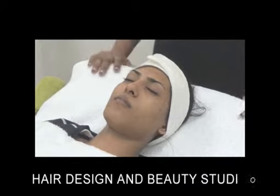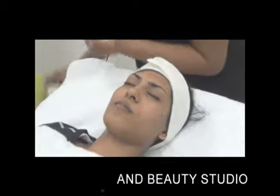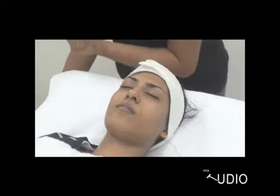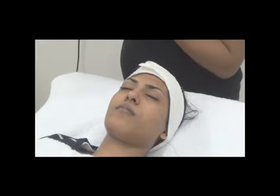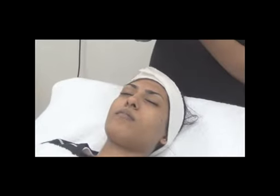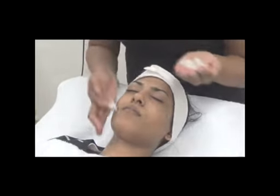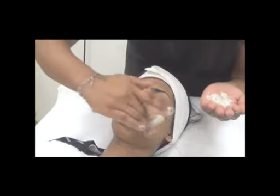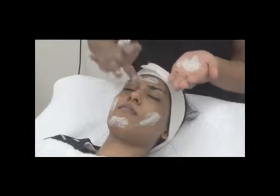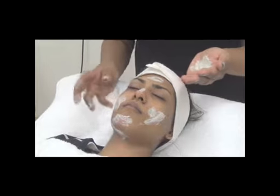Now a facial scrub, also known as an exfoliator, is being applied onto the model's face. This polishes the epidermal layer and helps dislodge blackheads and dead skin layer, allowing for new skin cell rejuvenation.